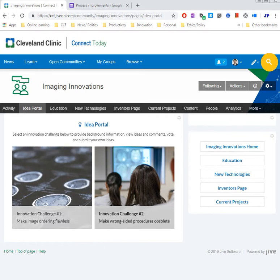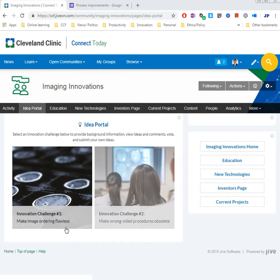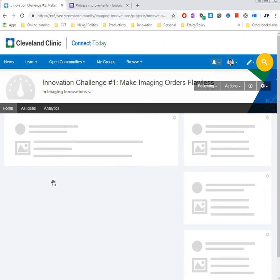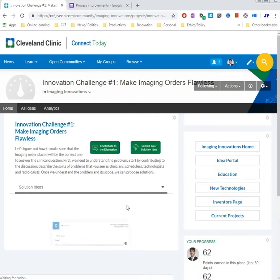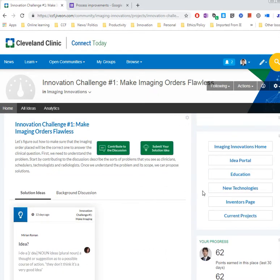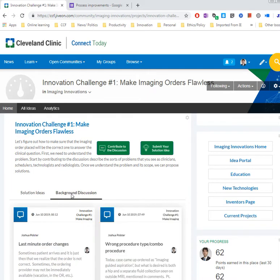In order to do that, we really need to understand the scope of the problem, and then we can start to propose some solutions. So let me show you how this is supposed to work. If you go into the idea portal and click on this first image innovation challenge, make image ordering flawless, a page will come up where you can submit both solutions and also ideas. You might have to expand your window to see this, but there's a background discussion and a solution area. For the first week or two, we really want to focus on the background discussion.